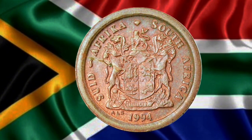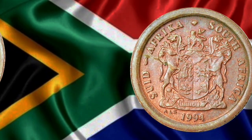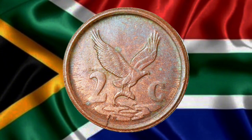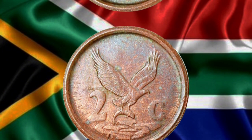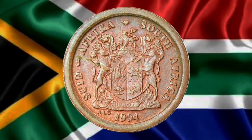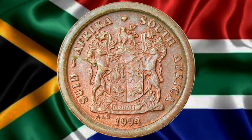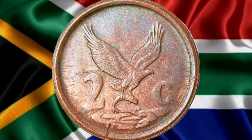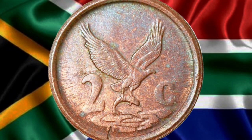The 1994 2-cent coin stands as a reminder of resilience, transformation, and the journey of a nation toward democracy. Coins like this are not just money. They are miniature works of art and pieces of history that connect us with the past and reflect the culture and politics of their time. This is what makes coin collecting such a deeply rewarding hobby. If you're a collector, numismatist, or simply curious, always keep your eyes open. You never know when a simple coin might turn out to be a hidden treasure. Just like this 2-cent 1994 South Africa coin.